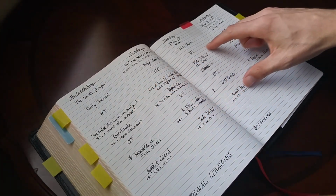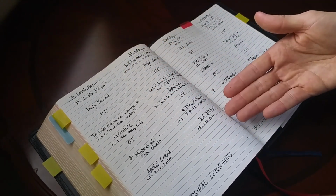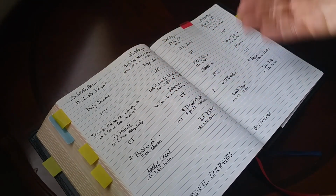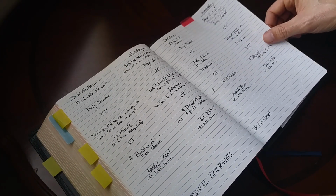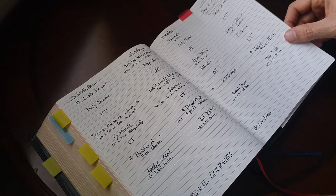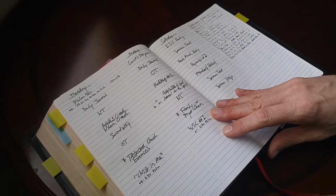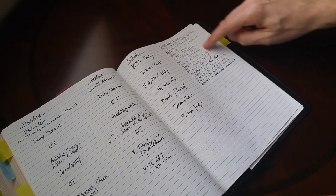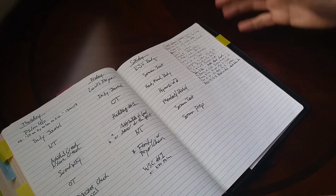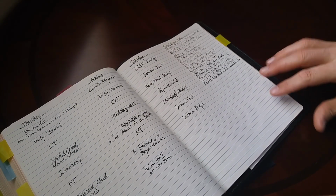I created for myself here a few days of daily prayer: Monday, Tuesday, Wednesday, the Lord's Day, etc. Certain passages that I might want to pray, certain days focusing on confession or praise or thanksgiving, respectively. I have here a column of funeral sermon ideas that I'm going to preach at some point in the future. If you preach a lot of sermons, sometimes you need to write down ideas for them.